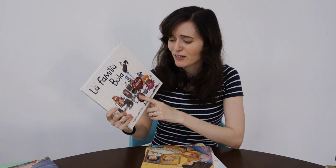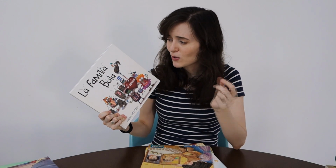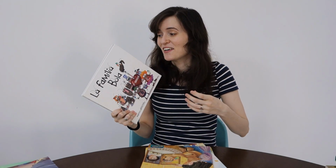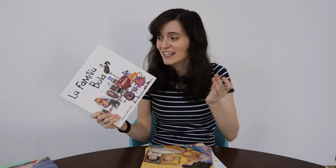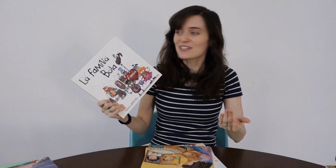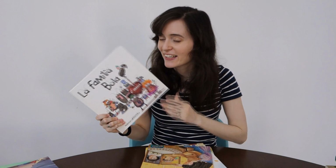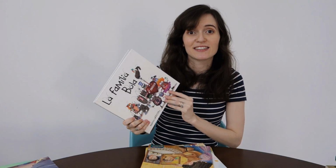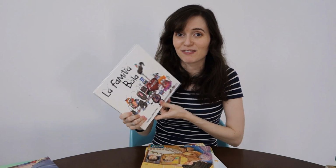This is a book about a family of pillbugs or roly-polies and their adventures and their grand theater performances that they produce. The Spanish is quite advanced for me, so I don't understand everything in it, but it's hilarious all the same. It's quite a unique book right here, La Familia Bola. I had never heard of it until someone gave it to us, but it's been a lot of fun.